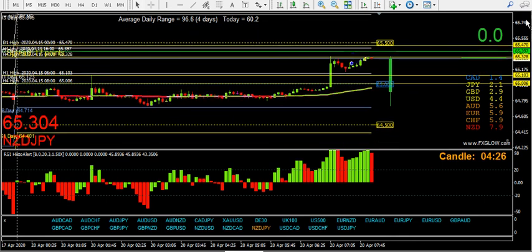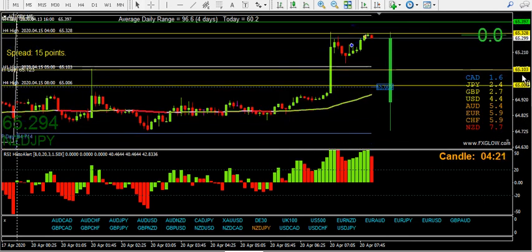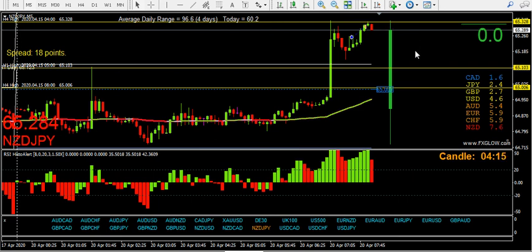So all the higher time frames are saying this should continue longer, higher. There's the drawdown that I don't want to be involved in as a scalper.